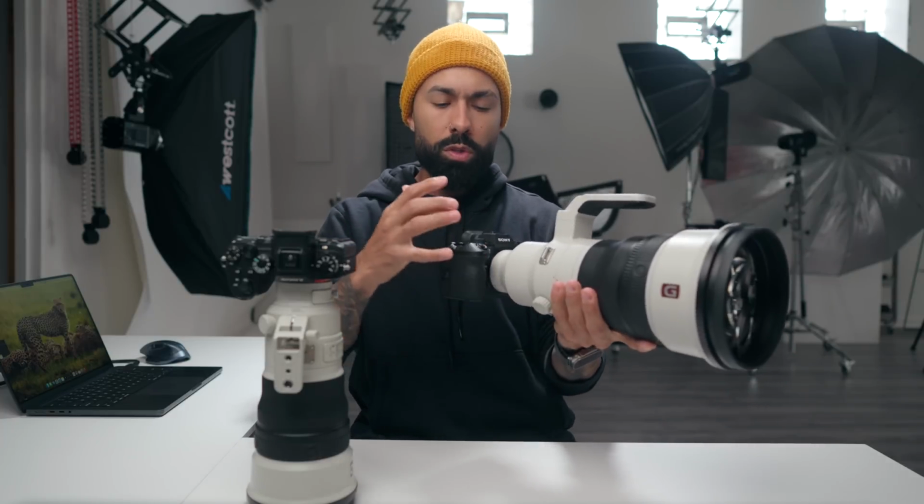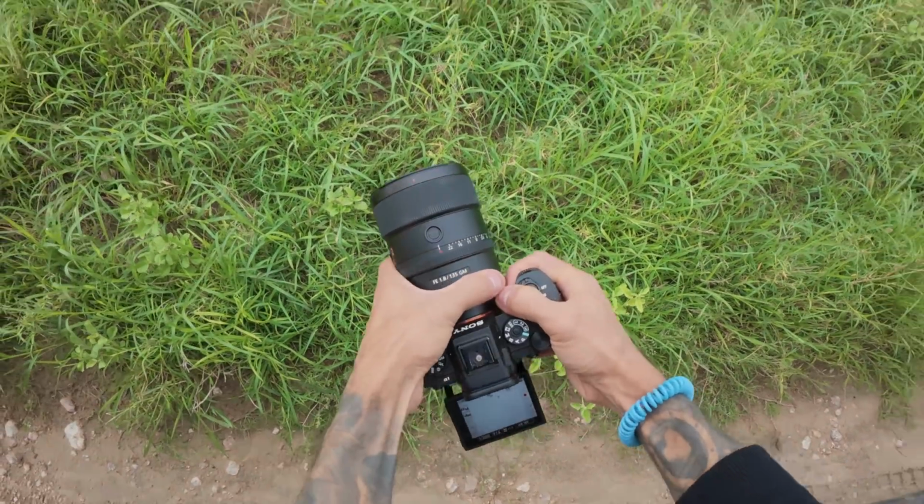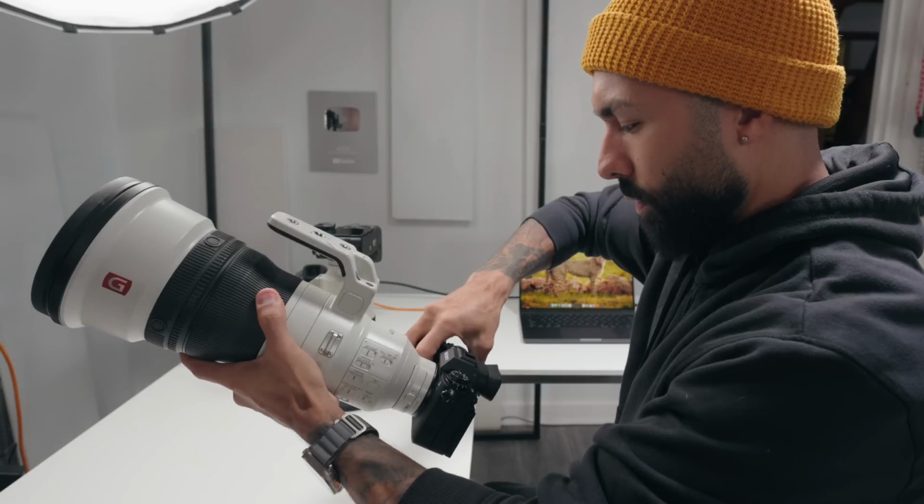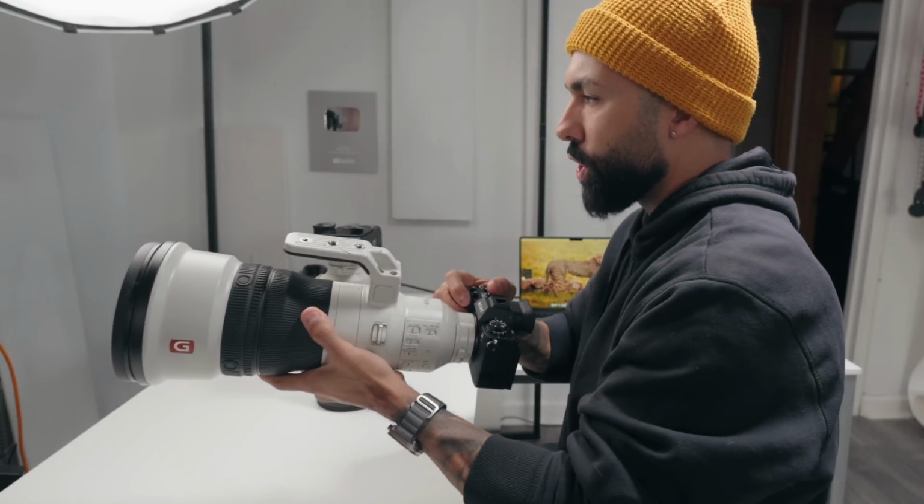Now for some other things that I made note of on this trip. So the camera feels more secure in the hand, just feels more grippy even when I'm shooting at weird angles like this, just holding it from above, just feels more grippy and more secure in the hand.